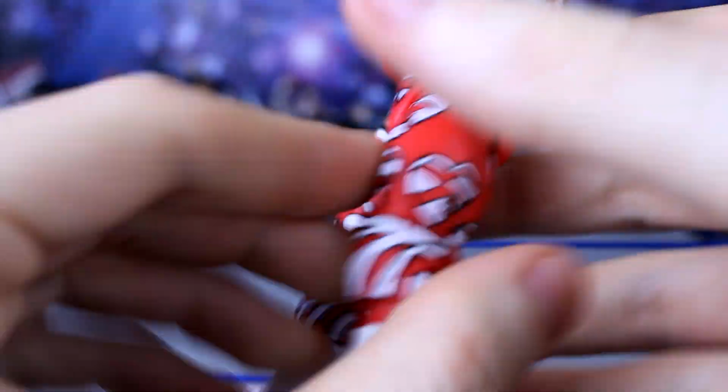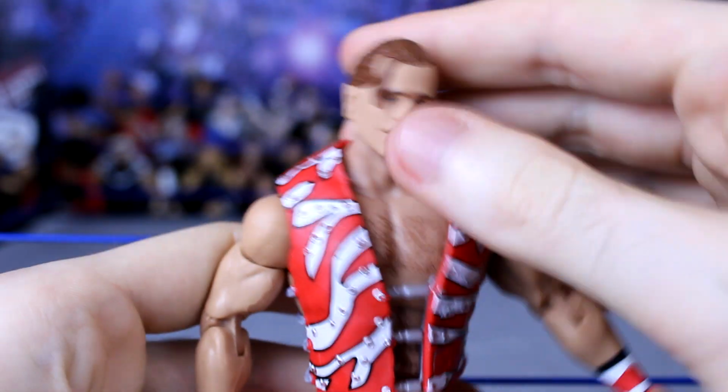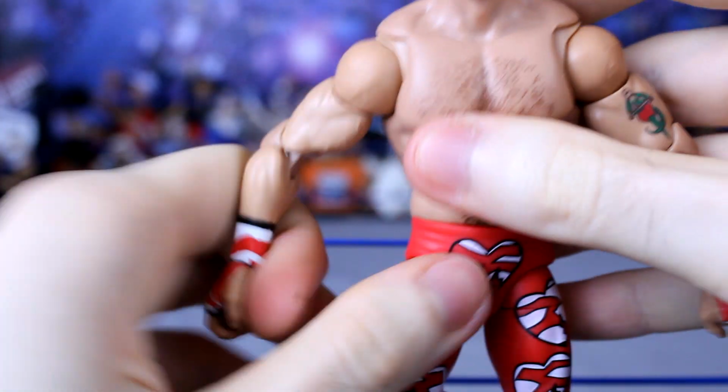And you can see the tights design as well is one of my favourites. You could definitely make a custom WrestleMania 20 Shawn if you were to pop the head off of one of the Ruthless Aggression ones as well. So you've also got this jacket here which just comes off like this. And yeah, what can I say about this figure? I love it. It's definitely my favourite out of the two Ultimate Editions, because the last one was, for a while, my favourite figure in my collection.